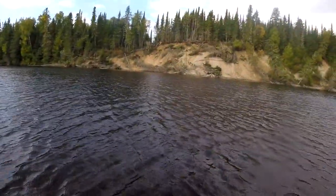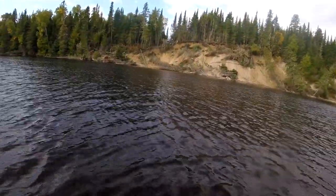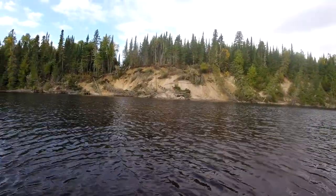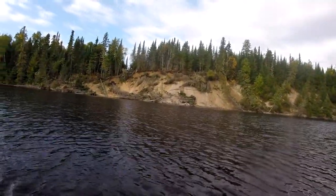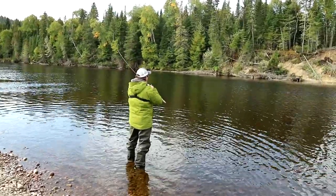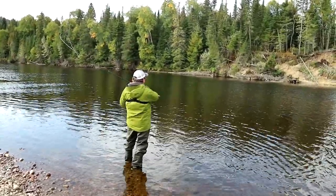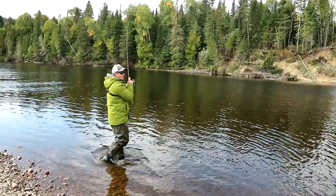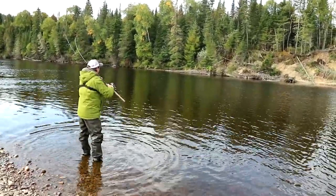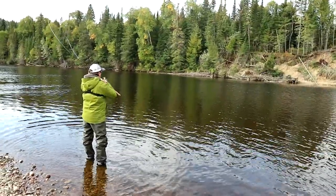The jumper. I think it's another steelhead. I wonder if it's a salmon. Could be. It only jumped once. The steelhead would have been out more. Maybe. It could just be down bulldogging too.